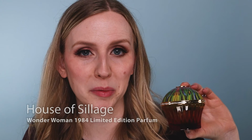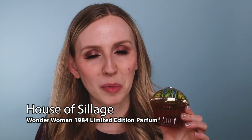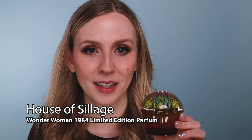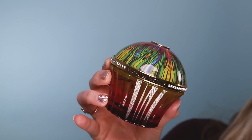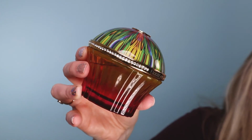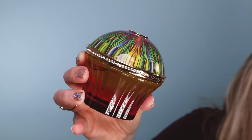As part of the same collection, they also released a special Wonder Woman fragrance. This one is by far my favorite fragrance of the year. It comes in this beautiful glass case that they call a cupcake, and basically you open it up, and then inside it has a normal perfume dispenser. But just like the lipstick case, there are all sorts of hand-placed Swarovski crystals on top of this. It's an incredibly beautiful design and just very luxurious.